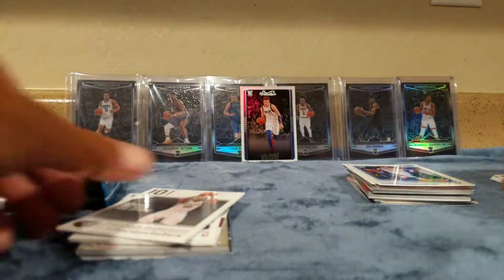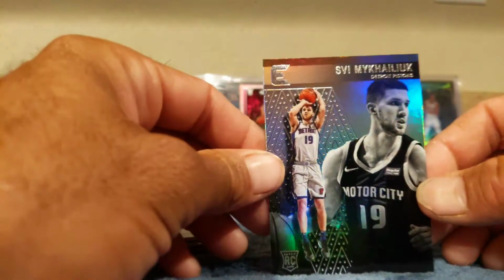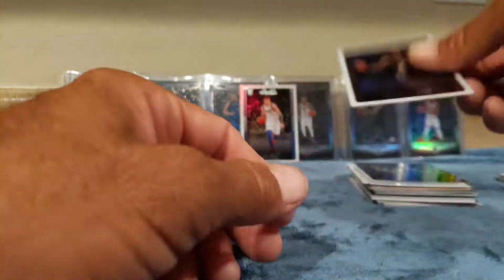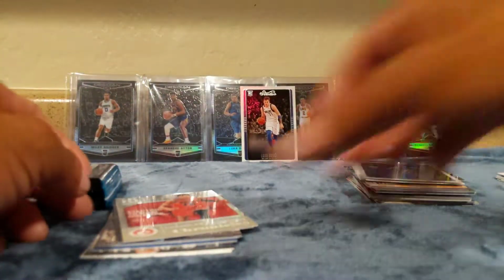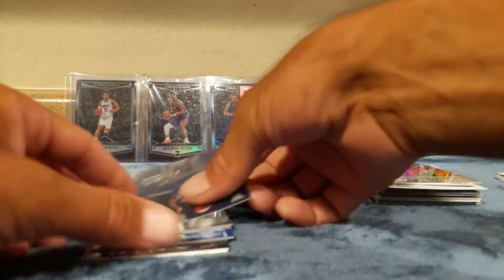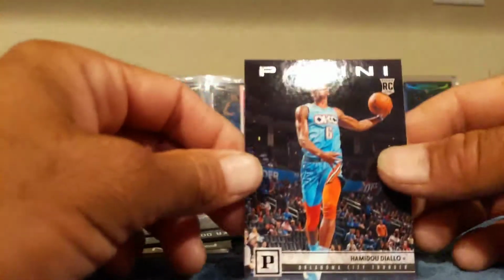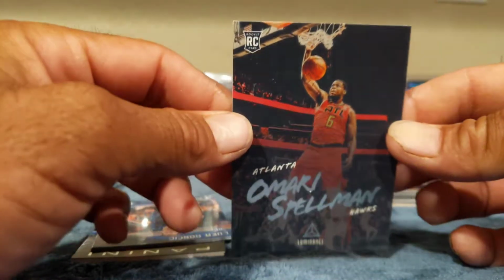Kyrie. DeMar DeRozan. We got a Nikola base. And we got a Svi Essentials. Collin Sexton Studio. Got the bronze Enes Kanter. And then we got a Chandler Hutchison, the Optichrome Chronicles. Alonzo Trier, Luminance. Got a Diallo out of Panini. Excuse me. Omari Spellman, Luminance.